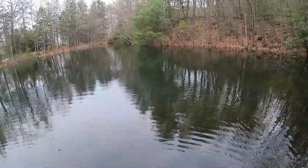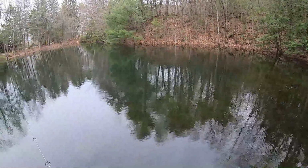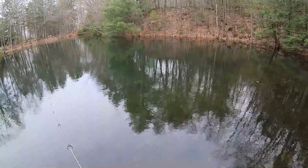Oh, I just got hit again. Just matters if we can hook onto him or not. Yep, I'm on again. Oh my god, the huge one just went and picked it up. They are tapping it every cast. Every cast.